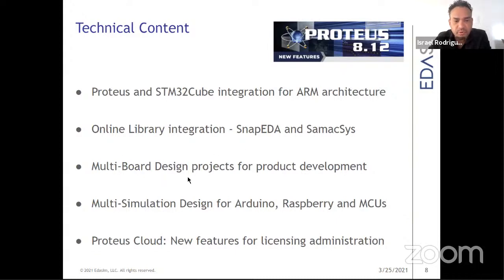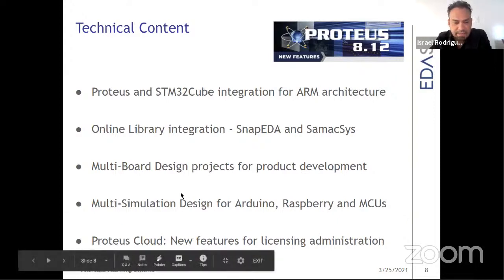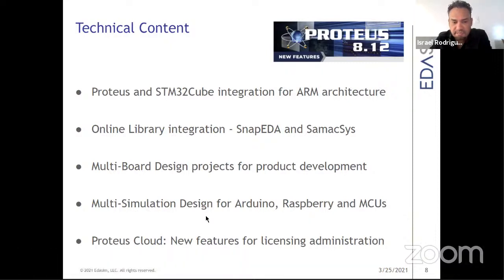This is nice: a multi-board design project for product development. Today, if you have a main board, for example, you can have just one schematic with several boards. In a computer, you have the main board, the memory board, the graphics board. So this is one product. Proteus now allows you to do a schematic with different kinds of boards. I will talk a little about this new feature. In my opinion, it's the best of this new version.